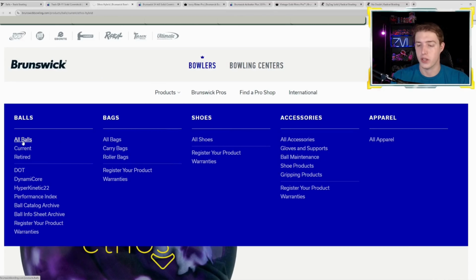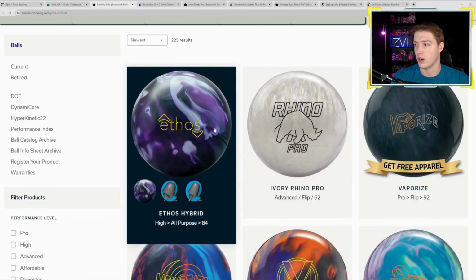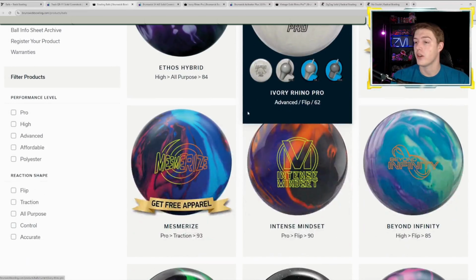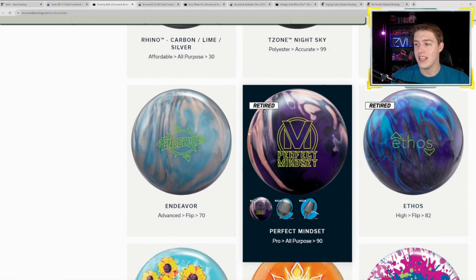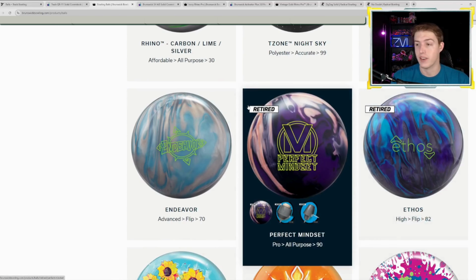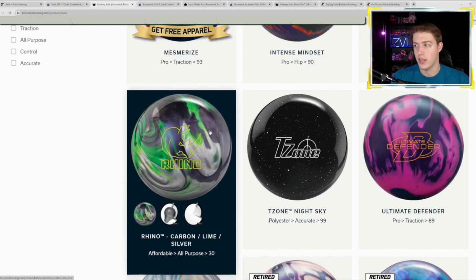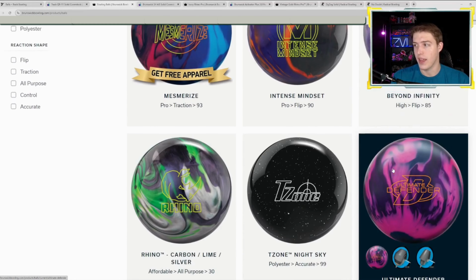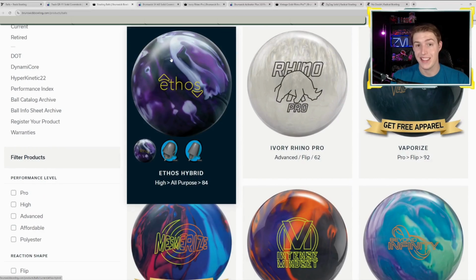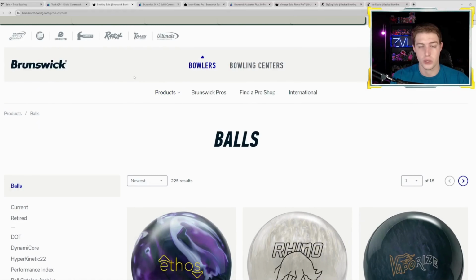Where does it fall in all of their current bowling balls? Let's see. Brunswick's website is kind of garbage for seeing some of this stuff because they put all their other things, their retired balls and all their plastics and Visiballs in here. Here's a ball we're going to talk about in a minute. But in general, where is it going to fit? There aren't many symmetrical balls that Brunswick owns. Like, they have the Ethos, which, oh, that's retired. Just kidding. Never mind. They don't have an Ethos. They have an Endeavor, lower end pearl ball. They have the Ultimate Defender, which is an ASIM. They have the Beyond Infinity ASIM, Intense Mindset ASIM, Mesmerize ASIM, Vaporize ASIM, and then the Ethos is a sim. So the Ethos is kind of in its own territory with Brunswick bowling balls, which will be very, very interesting going forward to see what they all have. But this is really going to be a medium smooth bowling ball.